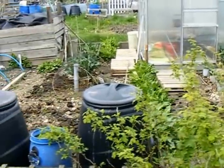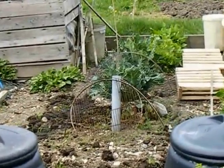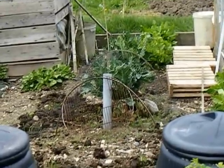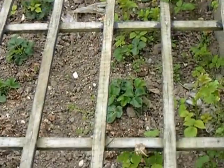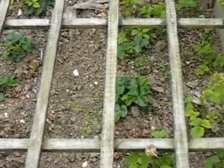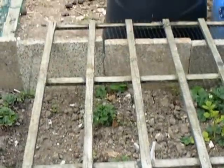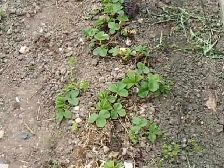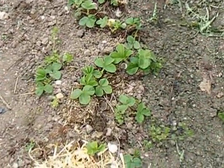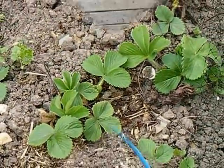Come on round, there's another couple of cauliflowers there. Down here to the strawberries. Strawberries are looking good. They've all got nice new leaves on, and they're just beginning to show signs of waking up from their winter slumbers. They're well late, of course. Let's go in a bit, see what they look like. There you go, just got nice new leaves on.